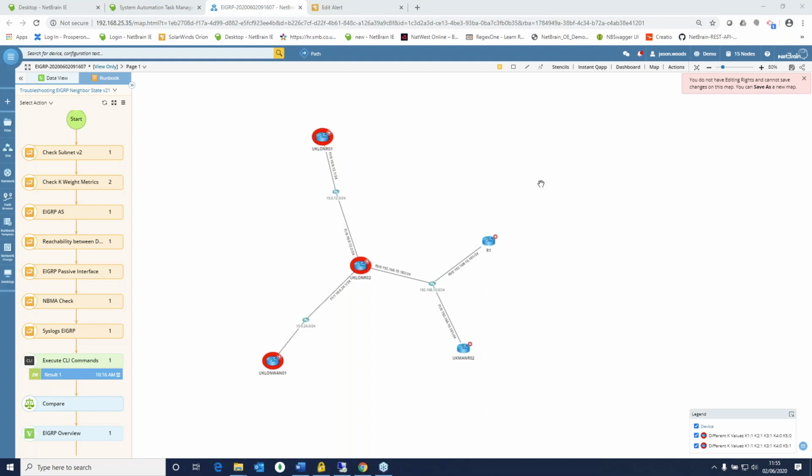Actually, Neil's got another question. Can you create your own data views? So I think this is, yeah, go for it if you know the answer. Yeah, sure. So for this, we use something in NetBrain called a parser file. So basically, we can overlay any information that you want to view.